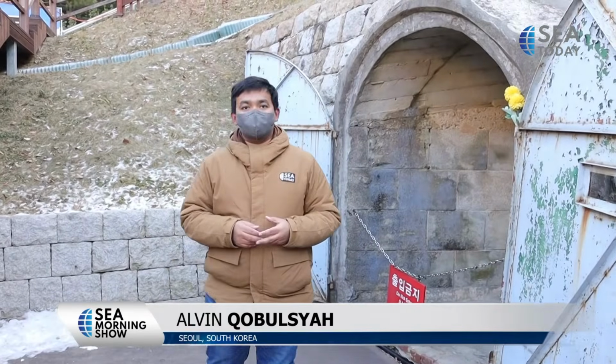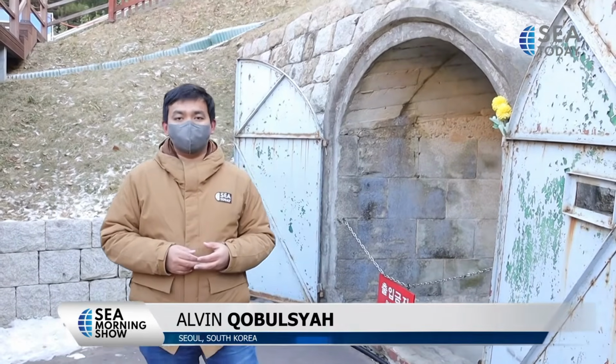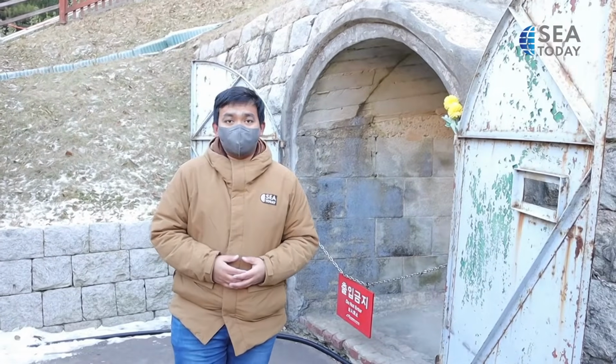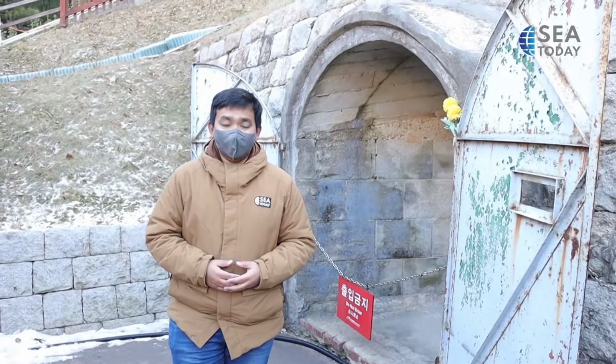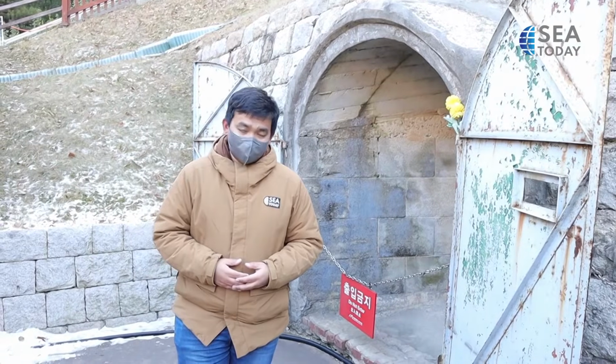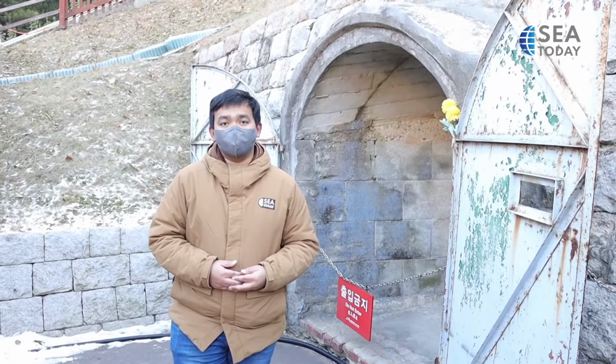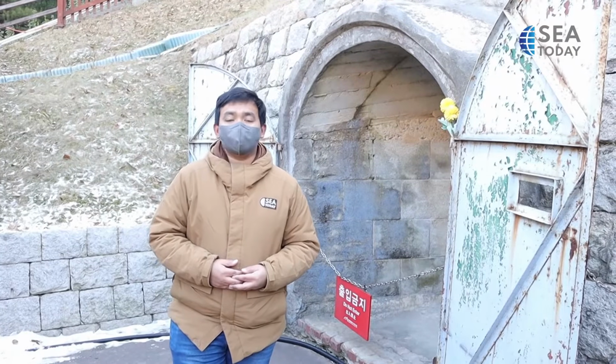This corpse removal exit is a secret tunnel used by the Japanese to discreetly dispose of activists after being executed at the nearby execution building. It was here where the dead bodies of independence activists were disposed of. Japanese imperialists used this tunnel to conceal their activities, and this tunnel was discovered in 1992.